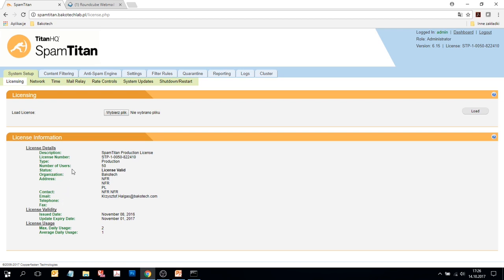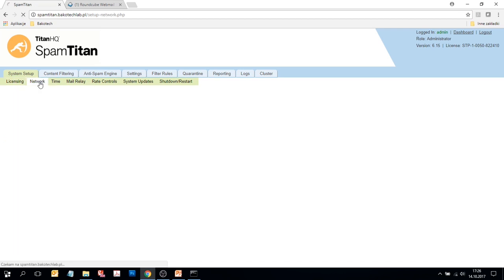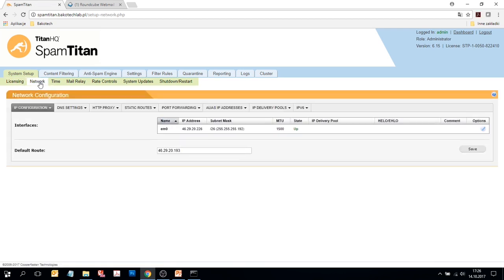Next, we need to install SpamTitan on the network. We do so in a few simple steps. During installation, you need to provide the IP address and subnet mask of the SpamTitan server. Of course, you can modify these values if you want in the System Setup, Network, IP Configuration tab.